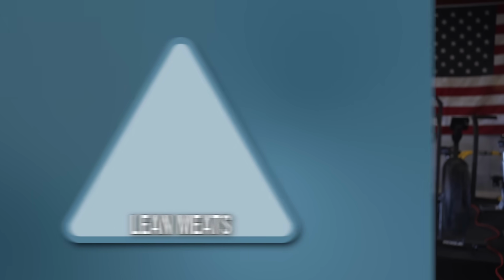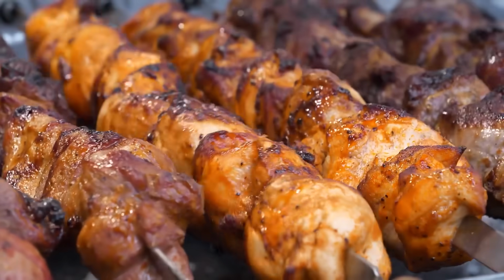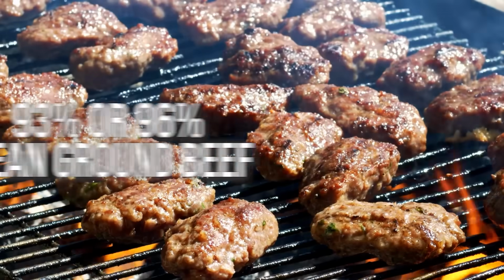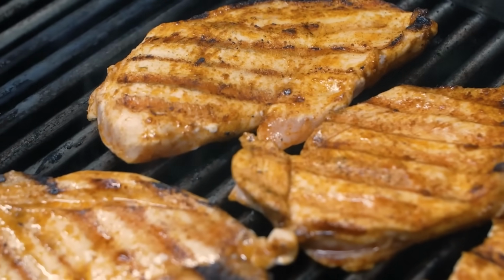I start with lean meats as my base. Lean meats are what I eat the most of. That is my foundation. So lean ground beef, like 96% or 93%. Lean chicken. I eat lots of lean meat, right? That's just how I roll. A little bit more Mediterranean in that roll, right?